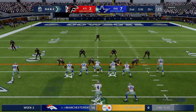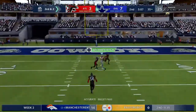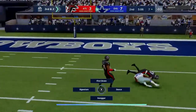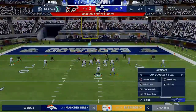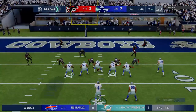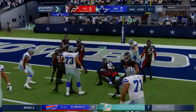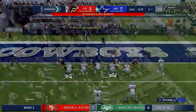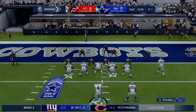Play action now. Prescott. Open man Lamb. It's complete. And finally down he goes as they work it inside the 10 to the 7. It was 3rd and short, and they go flying past the marker for a gain of nearly 30 yards. And he's able to get it down to the 2-yard line. It'll be a pickup of 4, and it brings up 2nd and goal.